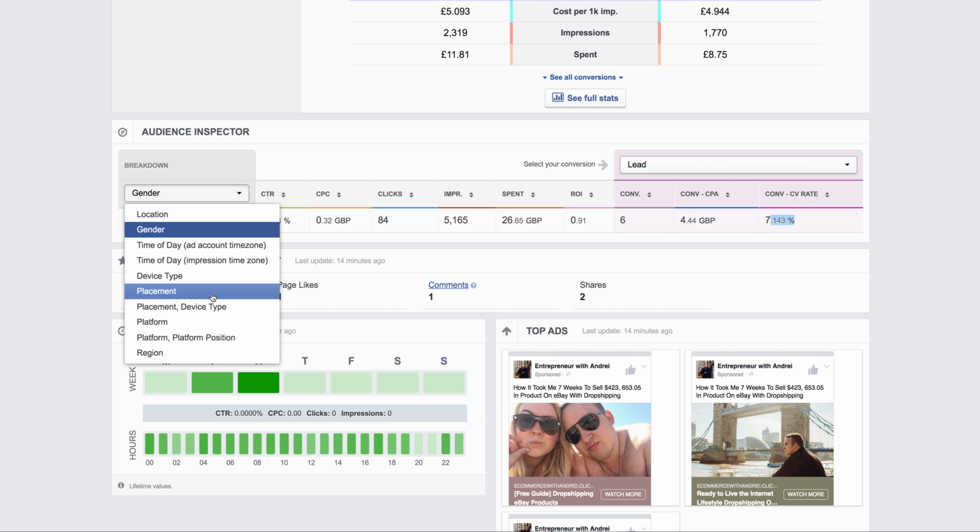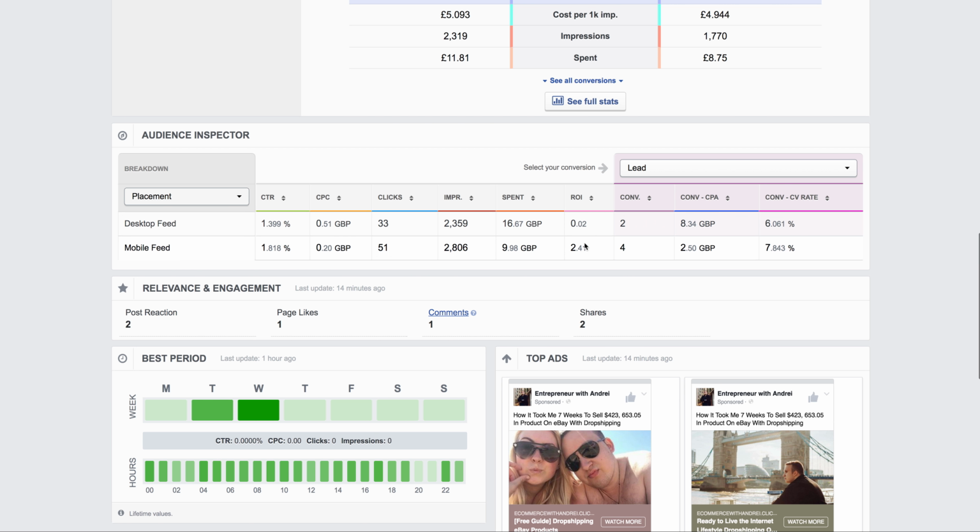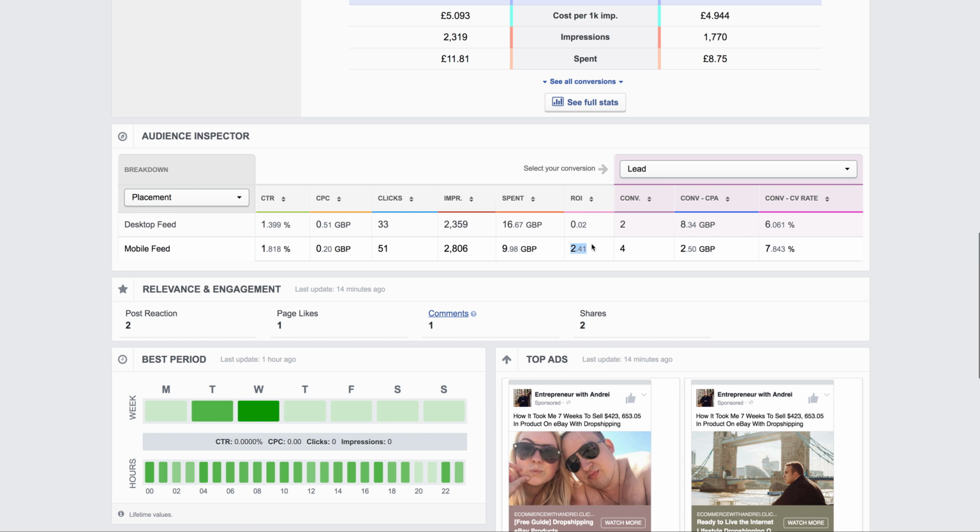So let's look at placement. I guess you can go right off the bat. Let's look at click-through rates. You can see mobile was better, cheaper, got more clicks, about the same impressions, and is showing a profitable ROI. I'll get into why it's showing that in a minute, because that has to do with the pixel and what I'm setting the actual pixel value at, which I believe is almost 2.5 times the cost of it so far. So let's see, desktop.